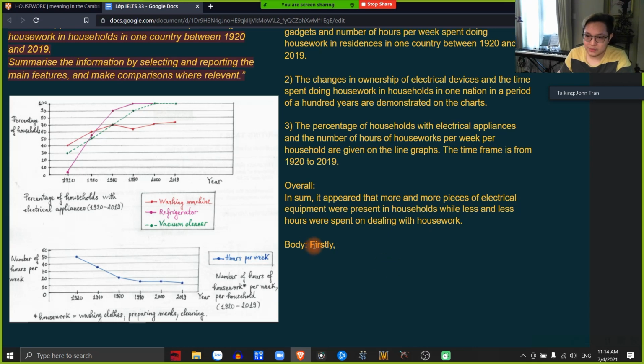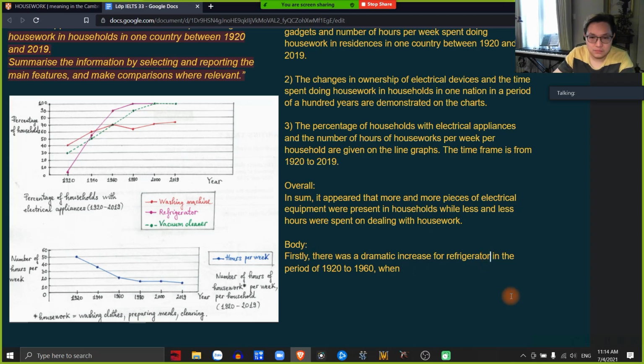Firstly, đầu tiên là firstly, there was a dramatic increase for refrigerator, and in the period of 1920 to 1960, when... I can say refrigerator count, số đếm, cái gọi là đã có một sự gia tăng kịch tính về lượng số đếm của tủ lạnh trong thời kỳ 1920 đến 1960.